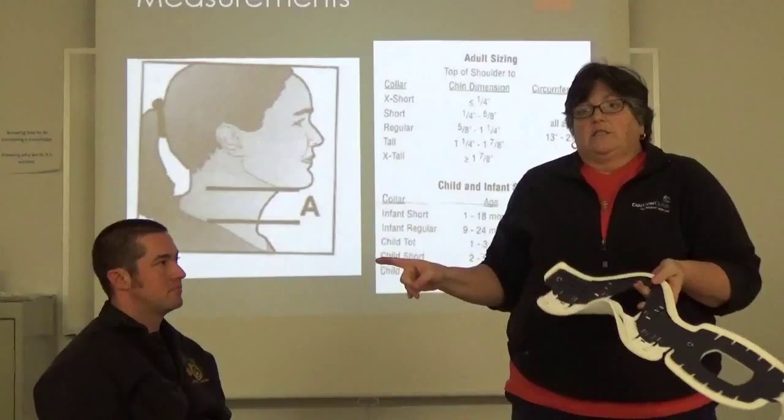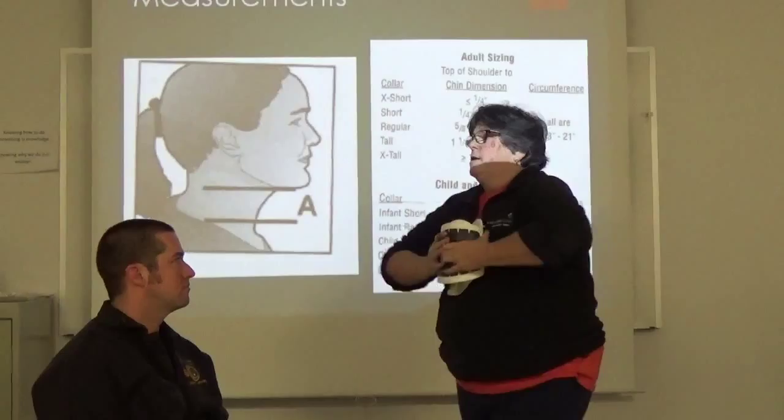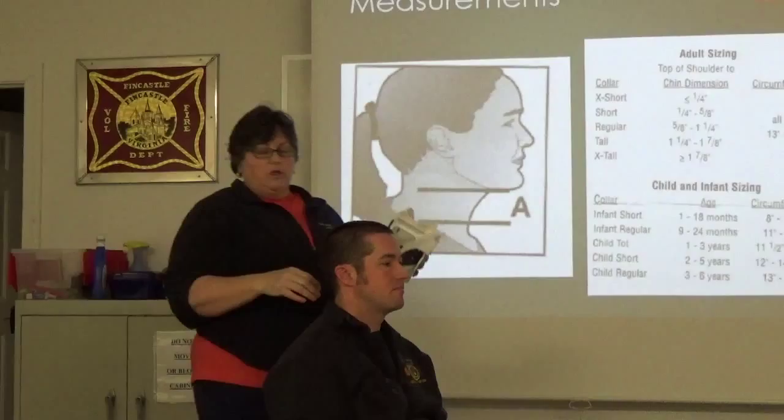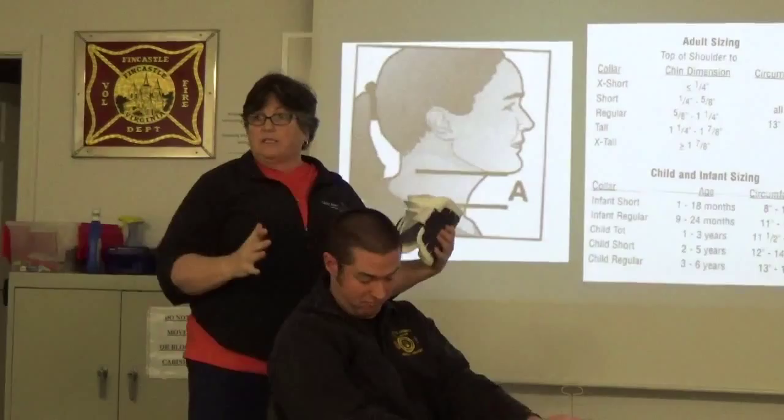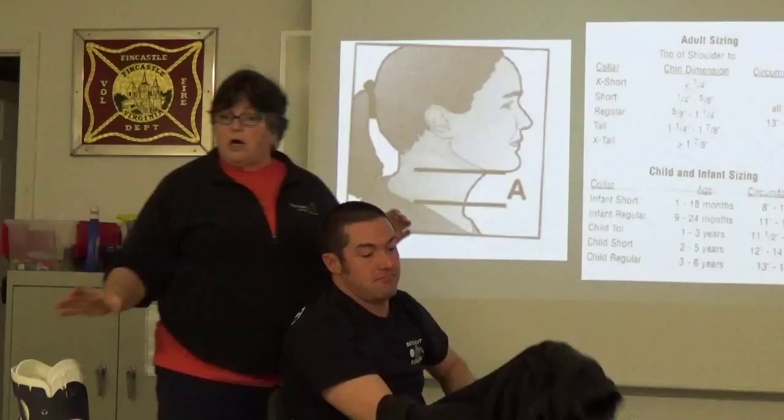Okay, then obviously we want to curl the collar and kind of break it out of its flat position. The next thing, when we put these collars on, they have to be on the patient. So when you put them on, we can't have neckties, we can't have hoodies, we can't have work coats underneath. You have to get this stuff away from the neck because the collar has to be against the neck and against the head.